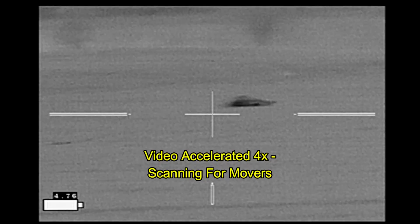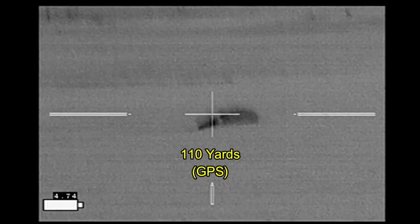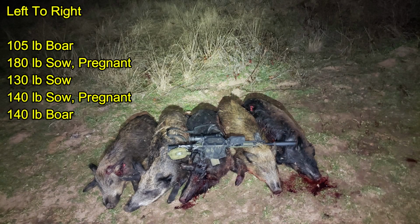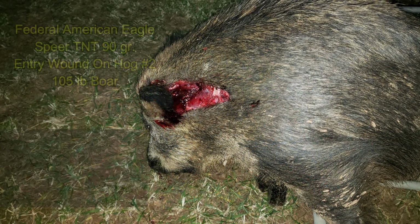And here I've sped up the video as I'm looking for any other moving hogs, any of these that might actually be survivors. And I give this one hog a quality assurance shot. All in all, I recovered 5 hogs, 2 boars, and 3 sows, 2 of which were pregnant.